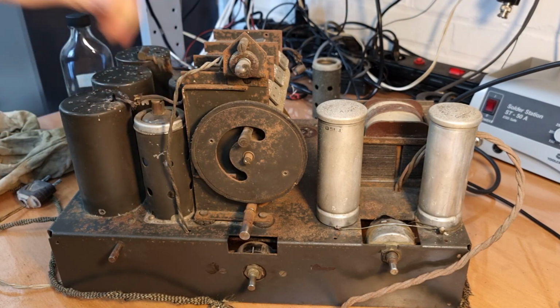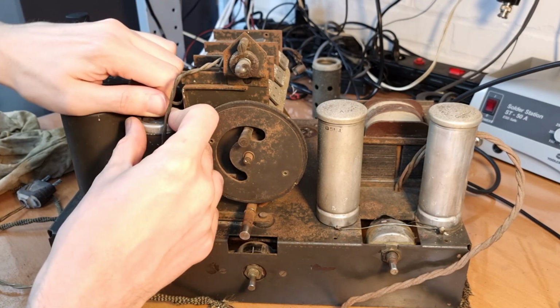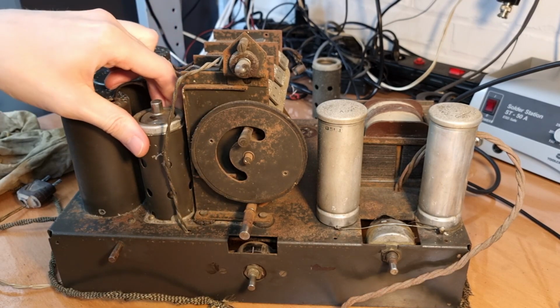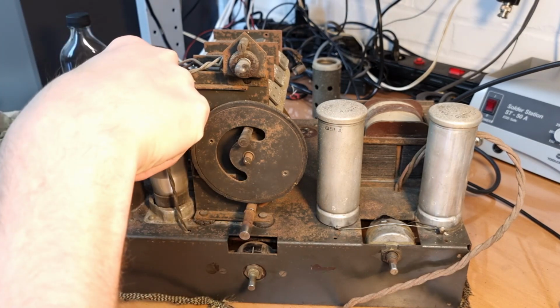So, let's see what is underneath here. I honestly have no idea, but... okay. What have we got?